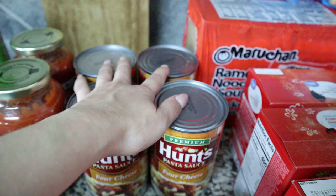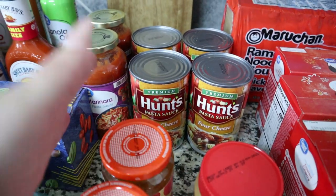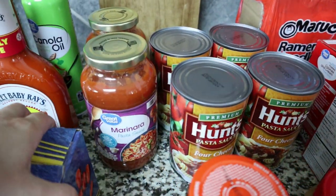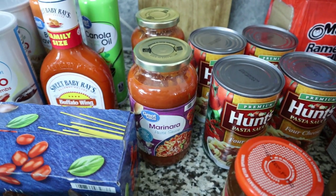So I got 4 cans of these because sometimes for some reason things have been going out of stock, and so whenever I see something I'm stocking up on them because I want to have them on hand. So I got 4 cans of the Hunt's 4 cheeses, which is our favorite. I also got some marinara sauce and the Great Value one.